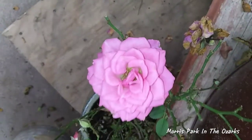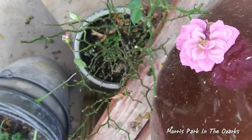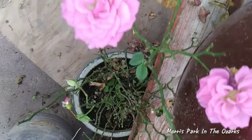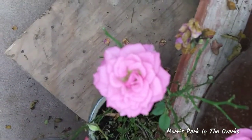This is a little mini rose that we still have blooming. Most of our little mini roses, we kind of snipped them back and cut a lot of the old dead flowers and scraggly growth off of them. But they're still continuing to bloom a few. As you can see, another one there.